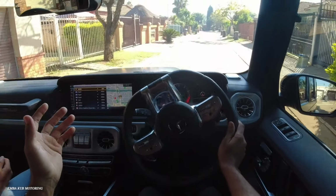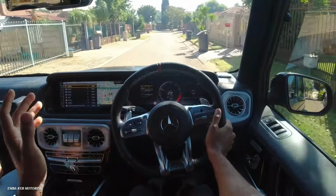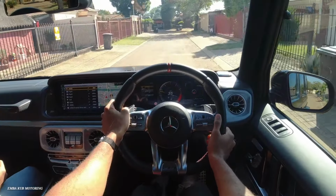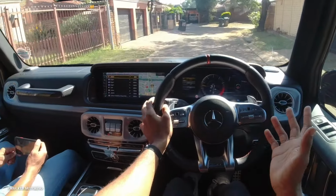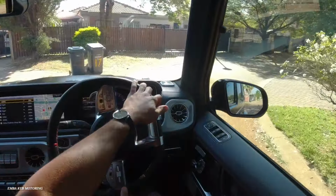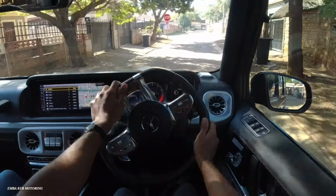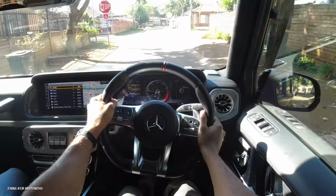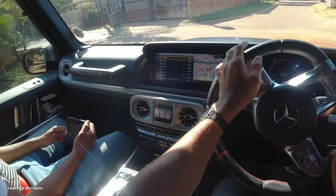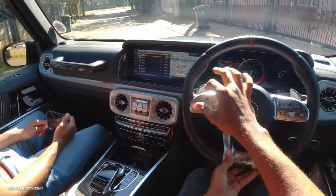But I know you guys don't want to hear all of that. You want to know what it's like to drive this G-Wagon. Just gonna take some time to maneuver around this residential area because I'm actually not familiar with this place. I have no idea where I am. I'm basically just driving around. As you can see, these roads are very tight, so just bear with me for a moment. We'll get onto a more open stretch and we'll get to exploit this thing a bit more.